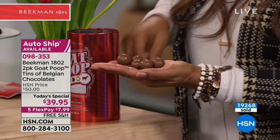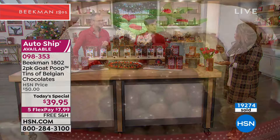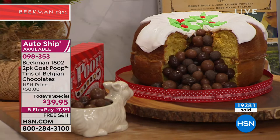Look how big they are. And honestly, because it's premium chocolate and it's not junk food that confuses your brain, you honestly need only 1 poop a day to be satisfied. They're so delicious. If you'd like to try them, can you imagine today, almost 20,000, almost 36,000 pounds?